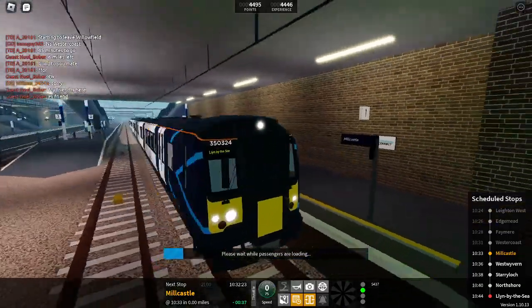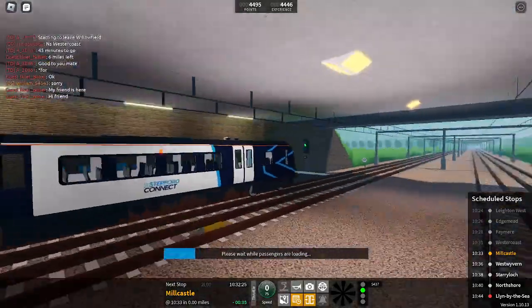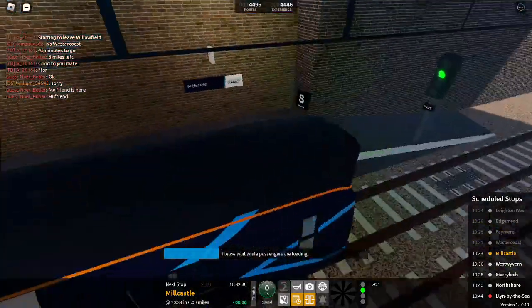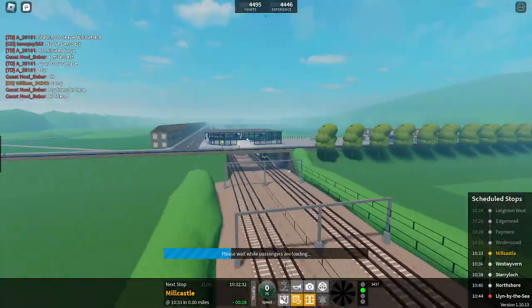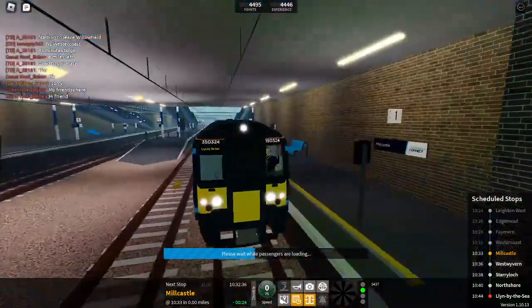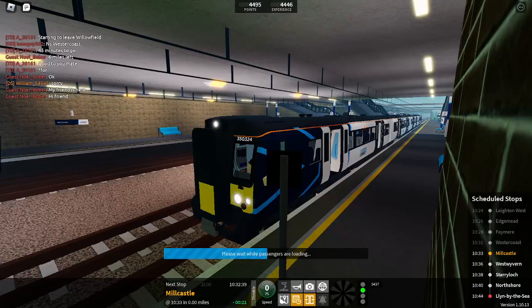This station screams version 1.0 at me, even though it was made in 1.4. I don't know if it's been upgraded since 1.4, but them shops were probably added after, maybe the top building, but I feel like the station, which was built in version 1.4, was never touched again.